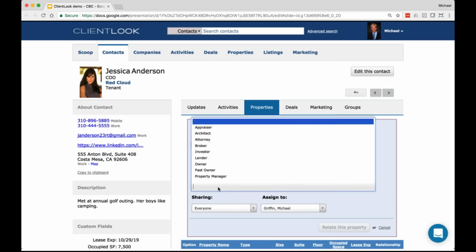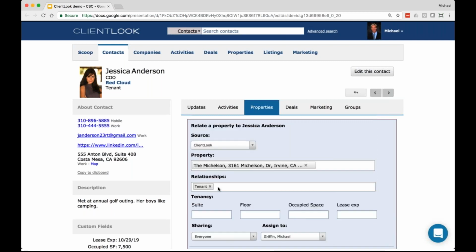One thing to know in ClientLook is basically anywhere you see a pop-up list, this can be customized. It comes with standard off-the-shelf entries, but you can make this your own. So don't assume anything that you see here is written in stone. But this is where I would indicate that Jessica is an owner or a prospect or an investor or whatever relationship I want. And I can choose more than one relationship type if I want to. It's very flexible, very easy. But in this case, I'm going to choose tenant.